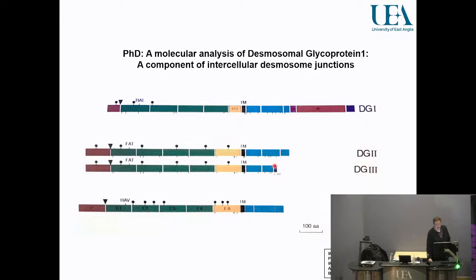So when we looked at the structure of these desmosomal glycoproteins, I cloned DG1, a fellow student of mine cloned DG2 and 3, and we were basically working together most of the time. But what we found is in their extracellular domains, they showed close homology to a couple of proteins that had been newly cloned just a couple of years before, called cadherins.